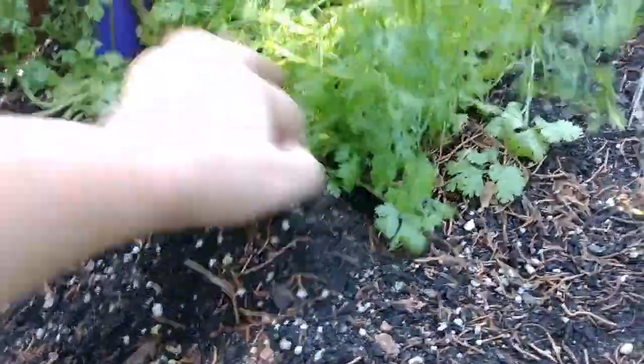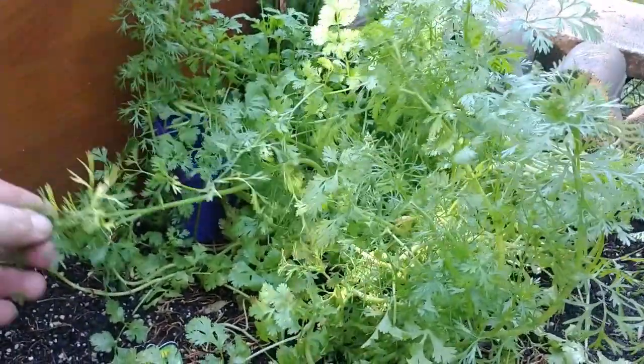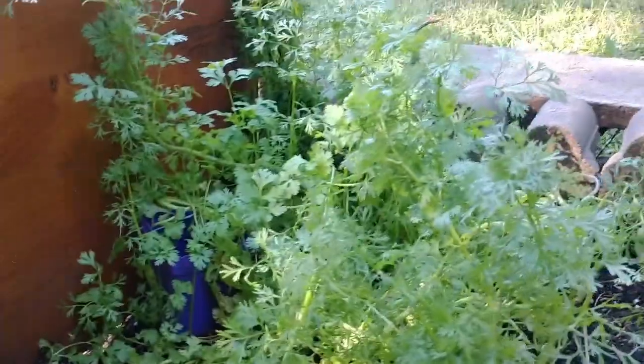I don't know what's going on. Okay, so I need to get the cilantro cut. I have a lot of new growth, but I also have parsley. I think it got mixed in there because my cats like to get in this thing and dig. Drives me crazy.